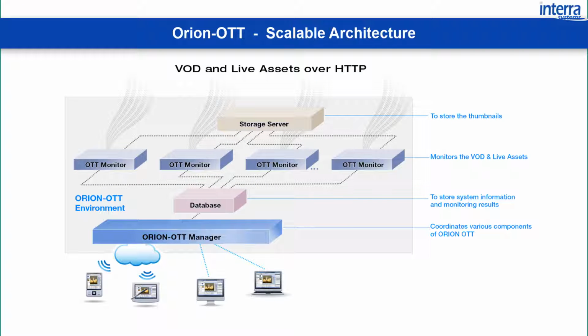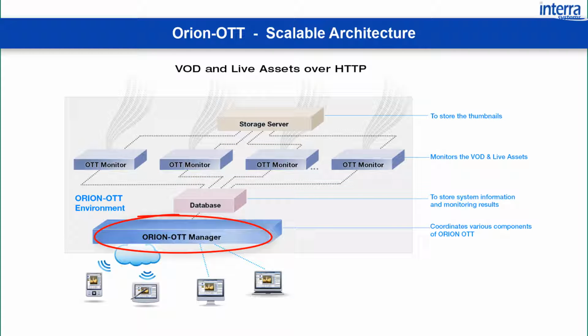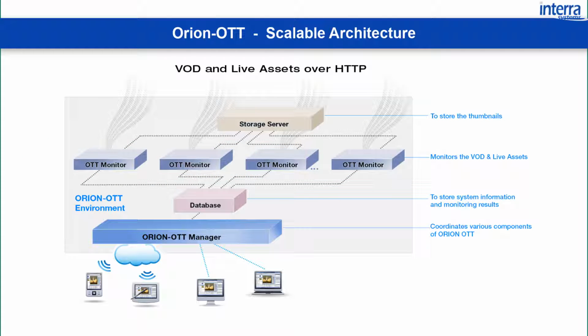ORION-OTT has an easy-to-set-up, scalable architecture with two main components: ORION-OTT Manager and OTT Monitors. ORION-OTT Manager is the central component of ORION-OTT and coordinates with the various functions of OTT Monitors. The OTT Monitor units are responsible for real-time monitoring and reporting. The scalable architecture of ORION-OTT gives you flexibility to have one or more OTT monitors depending on the volume of content to be monitored.